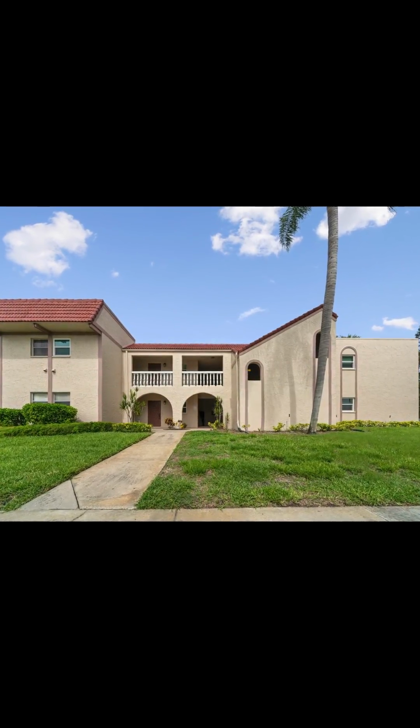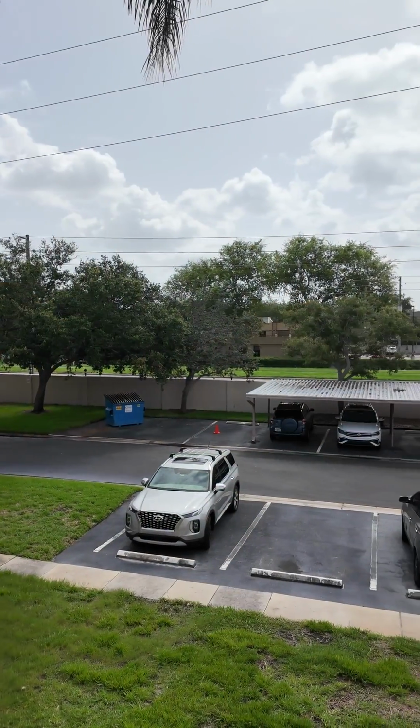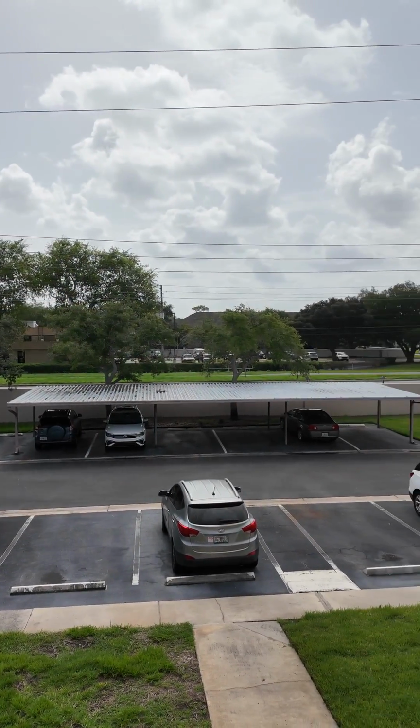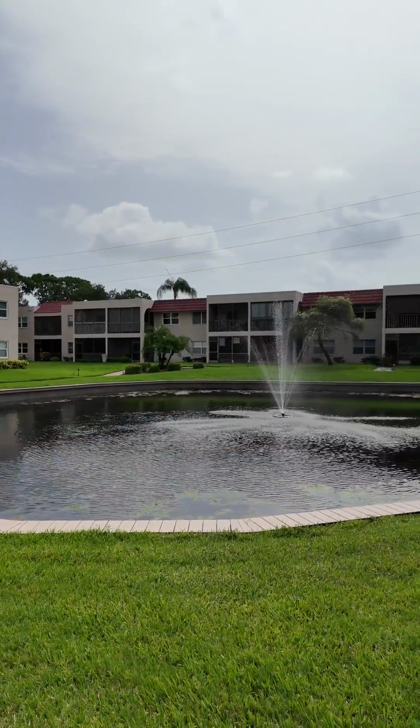This is a 1-bedroom, 1-bath, 700 square foot second floor unit. It has its own private laundry room right outside the unit with extra storage, and the balcony overlooks this really cute pond with a fountain and the tennis courts.